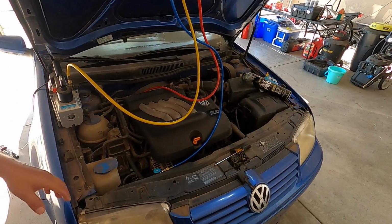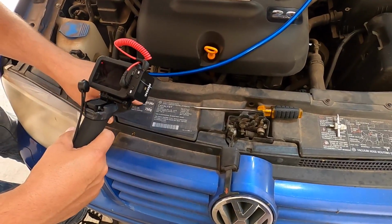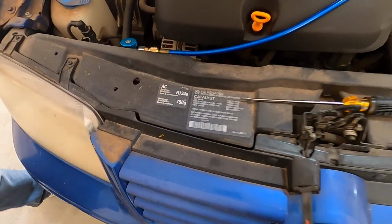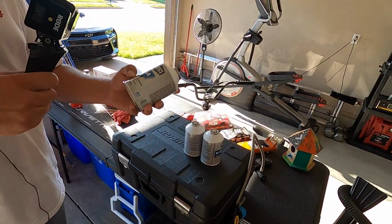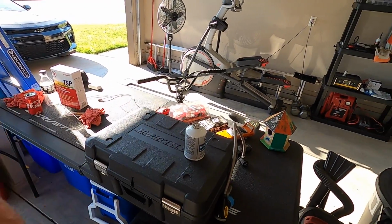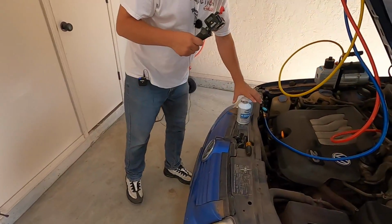I've got 3 cans, and it'll tell you here how much refrigerant this car takes. Right here it says refrigerant, obviously R134A, 750 grams. Thank you, metric system. So we've got to figure out how many grams it takes. Okay, each one of these is 340 grams. So 2 of these are 680. You need 750. So 680.